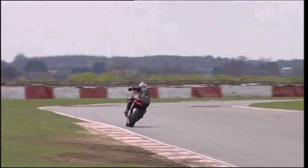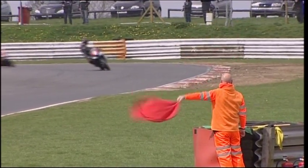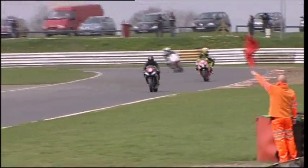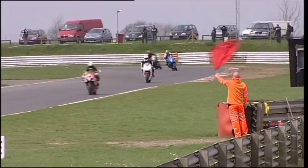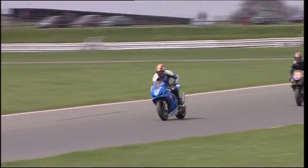And there's an arm up here for Danny Murphy. Danny Murphy has got his arm up. Number 1, 2, 3, and we've got red flags. Red flags are out here, and that's for another crash out on circuit somewhere. So we've lost, well, I mentioned that we'd lost Jordan Watling and Justin Stevenson.